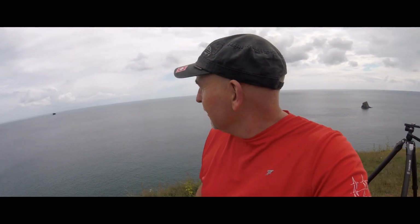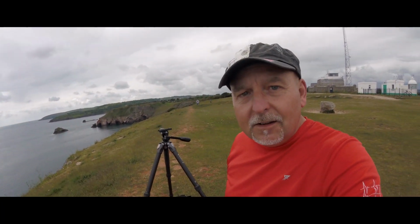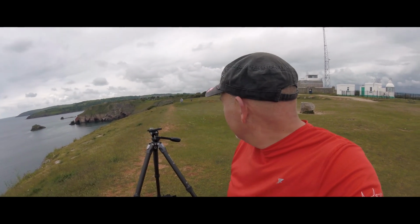Not sure if you're going to be able to see this on camera, but I'm surrounded by swifts that are obviously picking insects out of the sky, but they're coming around the headland right behind me. Look. And there's also a little rock pipit on the ground here.